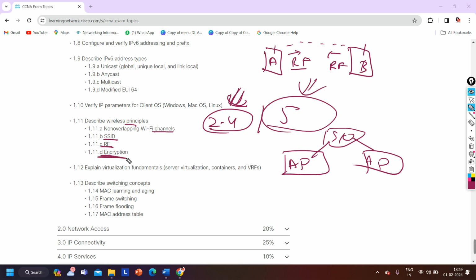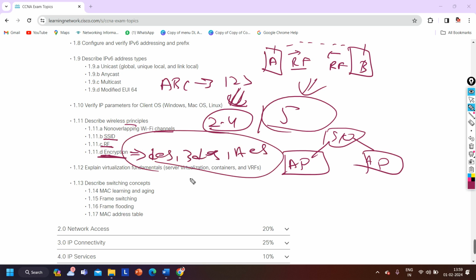Then guys, you have to understand encryption, right? This is again part of security. What is encryption? Encryption means converting plain text into ciphertext. Let's say the plain text information is ABC, and if you convert it into ciphertext, that is 1 2 3. This is nothing but encryption. But this is not enough. You have to learn the encryption algorithms. We have multiple types of encryption algorithms: DES, 3DES, AES, advanced encryption standard. So you have to learn about these encryptions, guys.